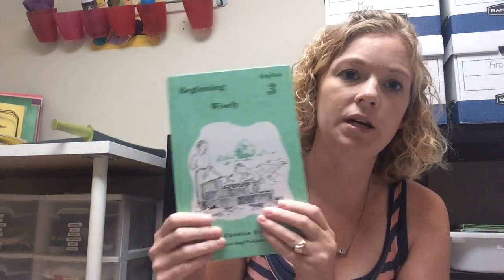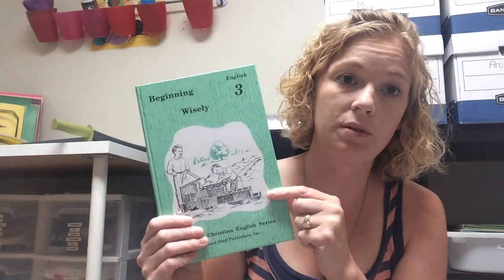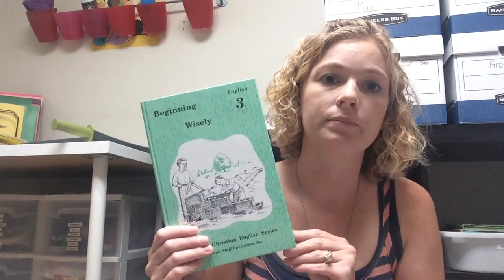For English, we are using Rod and Staff, and he's actually going to be doing this curriculum with my third grader. They did English together last year, and it worked out really well, so we're just going to do it again this year. And since my fifth grader is a struggling reader, this is just more his level anyway.